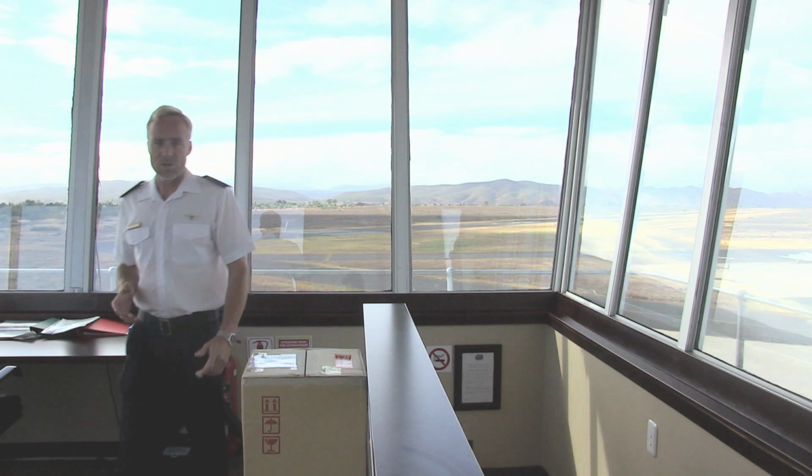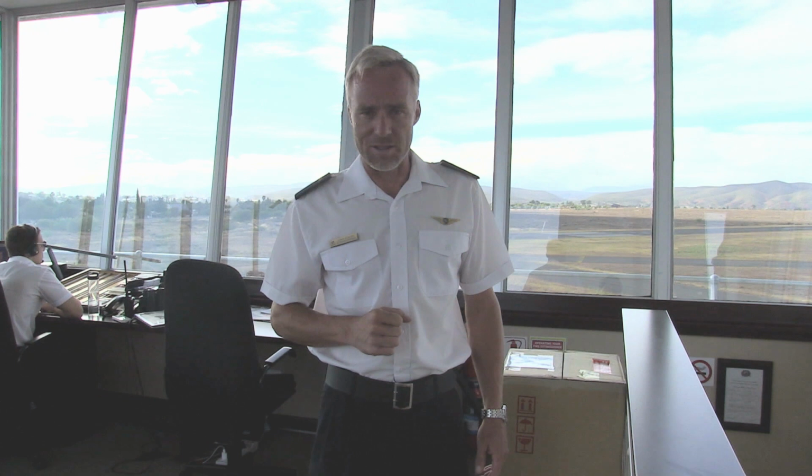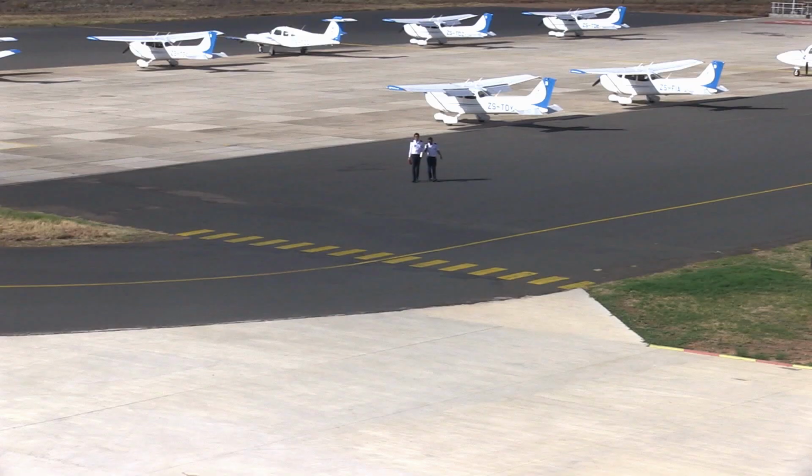Air traffic control has the primary function to keep aircraft inside controlled airspace separated from each other. They are there to make sure that we do not fly into each other. So when we arrive unannounced inside this airspace, it makes the whole situation just a bit more challenging.